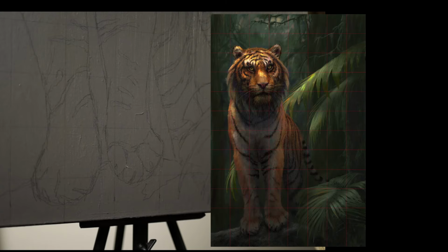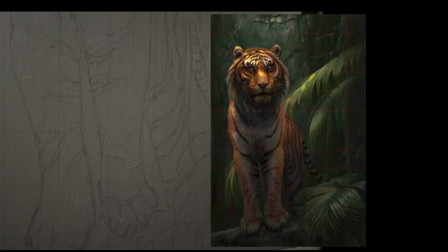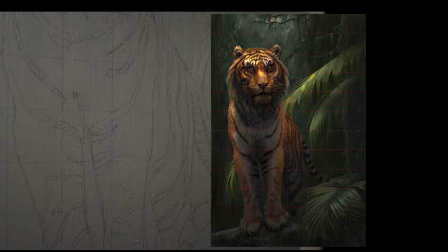Okay, we can move up. I need to do the trees, at least get an idea of the trees. My cord keeps getting in the way. I don't even know if you guys can see the charcoal in this glare. Maybe you can.